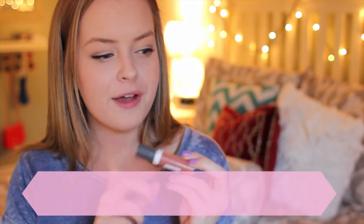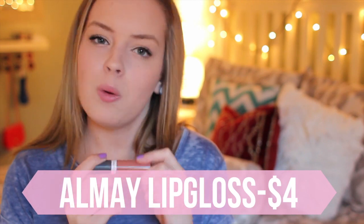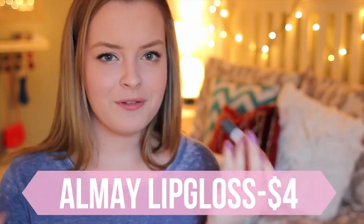My last favorite makeup product of the year has been the ALMAY lip gloss, and out of everything that I've shown, I think I got this the most recently. I want to say I got this in August. Only had it for about 5 months, but I love it just as much as all of the other things that I've shown you guys. And this one is in the shade Rosy Lipped. So it's just your basic lip gloss with the doe foot applicator and everything, but what I really love about it is the color.